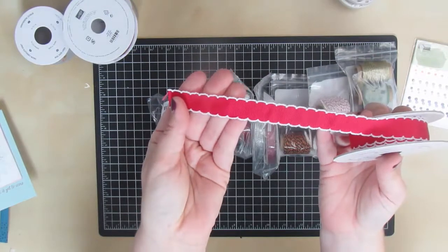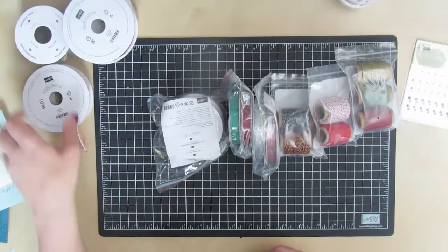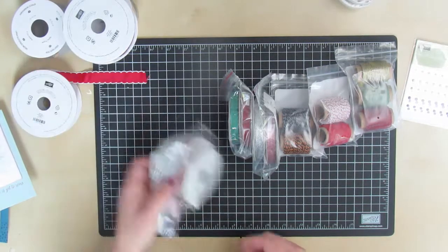I don't know why I feel the need to, but I do because it's soft and amazing. So you have this ribbon. It is beautiful and I love it. And you'll get a yard of that.